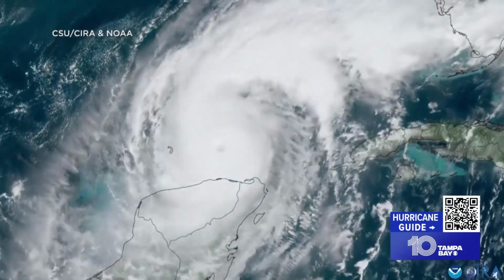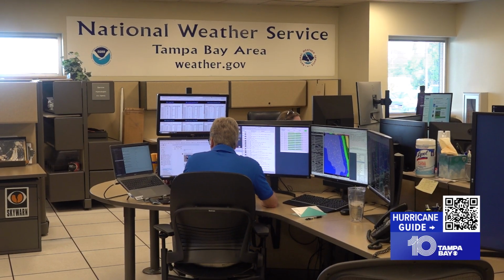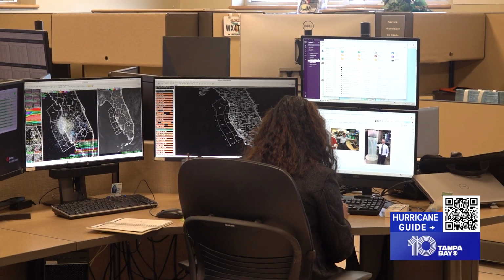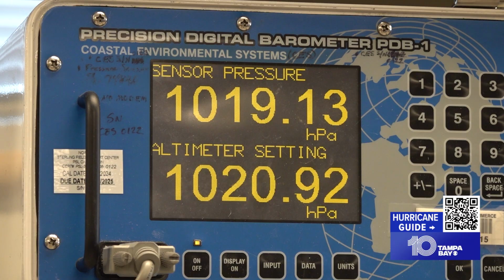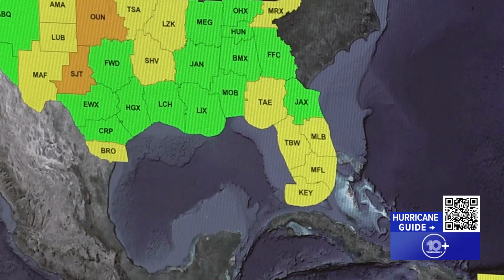As the 2025 hurricane season approaches, the National Oceanic and Atmospheric Administration, or NOAA, is once again on the front lines of hurricane preparedness. We take them one storm at a time. Only takes one storm to change your life. Jennifer Hubbard is the warning coordination meteorologist at NOAA for Tampa Bay. Right now, scientists at NOAA, like Jennifer, are enhancing its forecasting capabilities and adding new tools to help provide accurate information before and during severe storms.